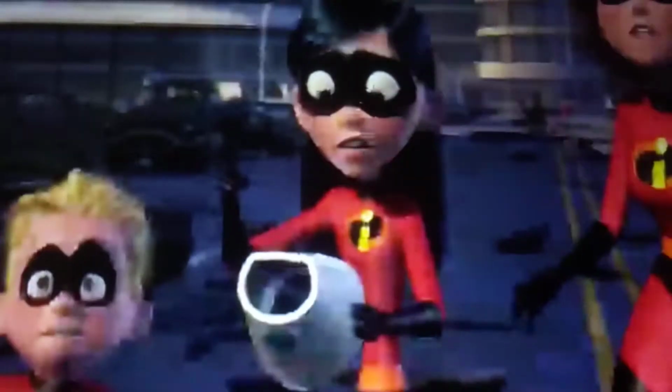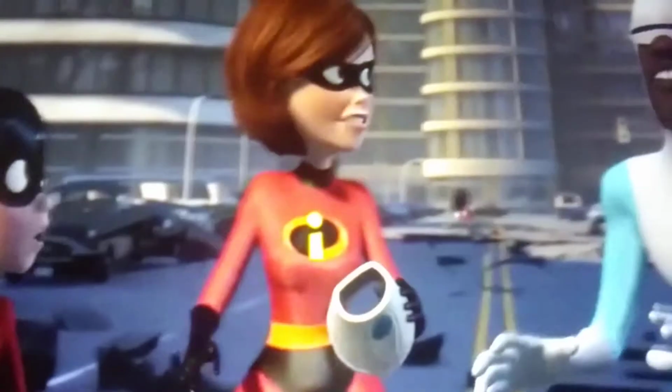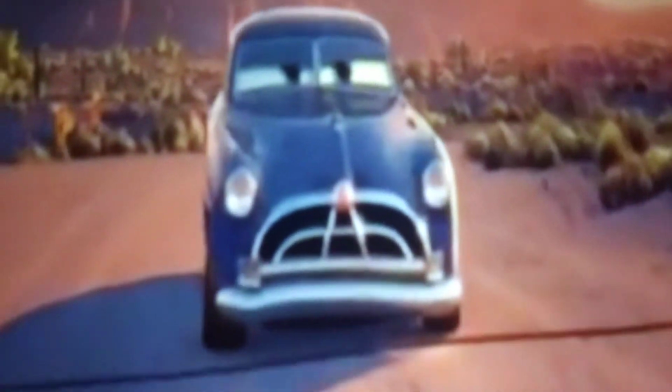During the final battle of the movie, when Dash pushed the button, okay, my mistake. And as soon as Mr. Incredible tried to get through that, and when Violet pushed the different button, if you look very carefully, just wait. So if you look very carefully in the left next to Mr. Incredible, that blue car is actually Doc Hudson from the Disney Pixar movie Cars. I'm sorry, but that's all I know about The Incredibles. Let me get to something else.